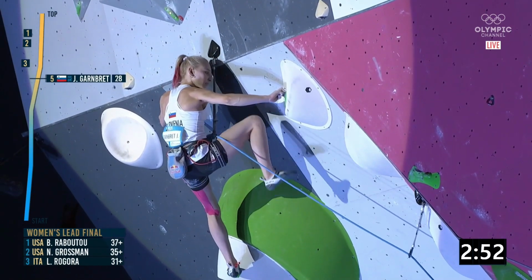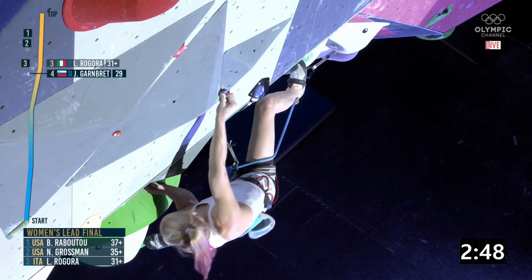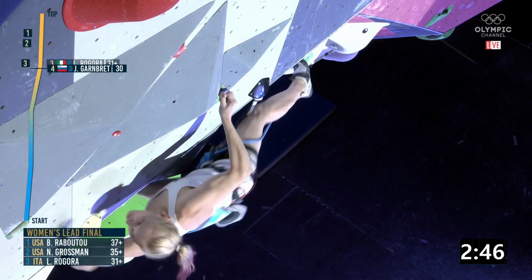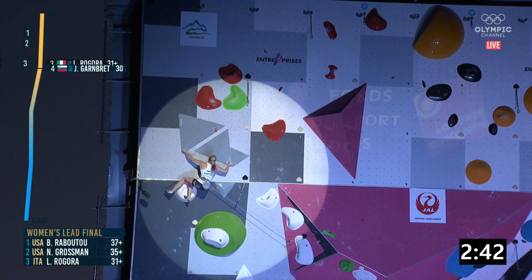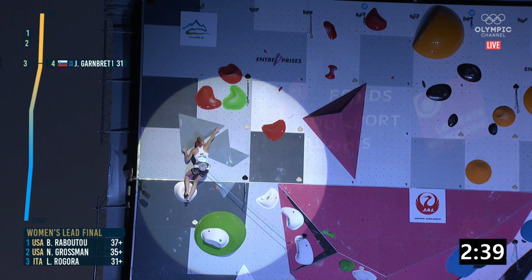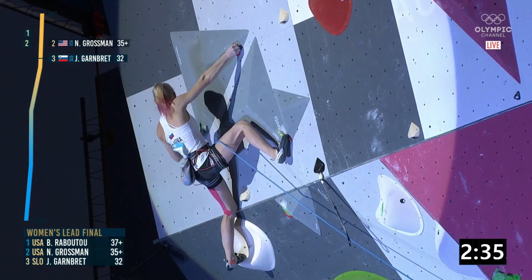A lot of people we saw kind of have a problem getting all the way to that hold that's blind around that volume. And she just had no issue. Different foot beta as well. Didn't do that match method. So now this is where Laura fell. Making it through that. So Janja's guaranteed third.